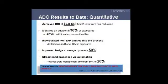And one of the things that they found very quickly as a result of taking this much more automated approach from exposure capture to trade execution is they found that within the first 6 months of implementing this automated process, they had eliminated $3 million of foreign exchange losses. They also recognized that their more institutionalized and robust process identified 30% exposures that they were historically missing due to gaps in the reporting and spreadsheet processes.